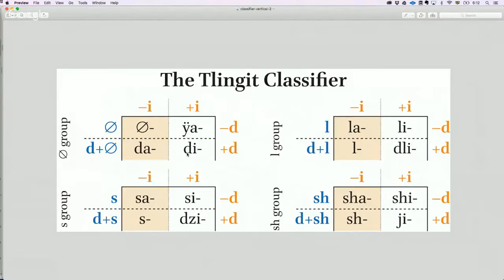So the important things to note about the classifiers, you have these 4 different groups, 0, S, L, SH. The 0 group is the default. The majority of verbs, the largest percentage of verbs, are 0 group classifiers. And then S and L are fairly common. S probably has a few more than L, and then SH is very rare. They kind of have meaning.